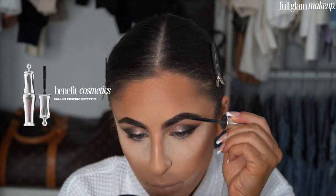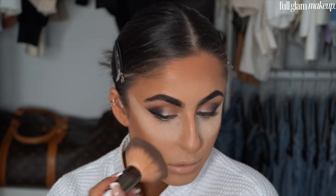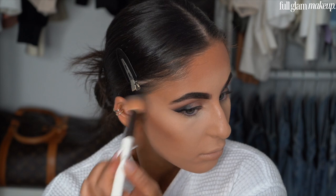To set my brows, I'm using the Benefit Cosmetics 24-Hour Brow Setter. So instead of wiping away the powder underneath my eyes, I'm just stippling it into the skin, as you can see.